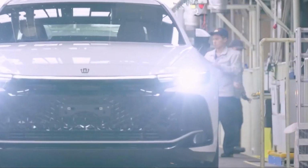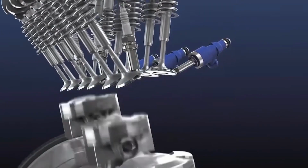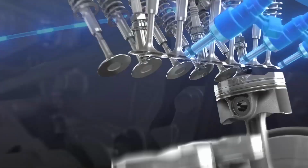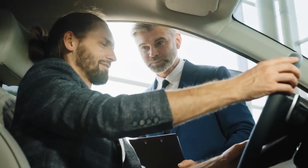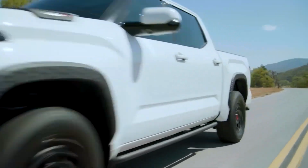And who's leading this charge? None other than Akio Toyoda, the big boss at Toyota. He's pretty excited about this whole hydrogen thing. He's so confident that he thinks these new engines could give electric cars a run for their money. That's right, forget plugging in your vehicle. Toyota's saying you might be filling it up with hydrogen instead.